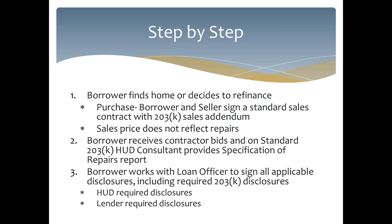The borrowers are going to work with the loan officers, sign all your regular loan application package disclosures, and they're going to include the 203K required disclosures. HUD requires certain disclosures, and then lenders also require certain disclosures. So this is another point where I want to make sure that everyone realizes, go talk to your lenders, chat with your account executives, see what lender they work with requires which disclosures.